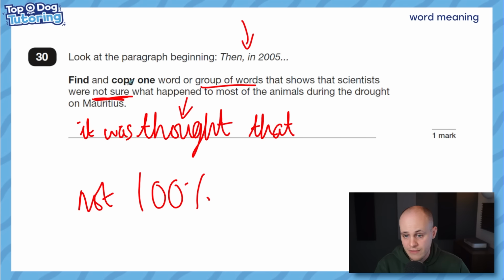Now, if it did just say find and copy one word and it didn't say this, would you get the mark now? No, honestly, because it says one word. If you can't read the instruction that says one word, they're not going to give you a mark in a reading paper. That's the way to think about it. Harsh, I know, but true.